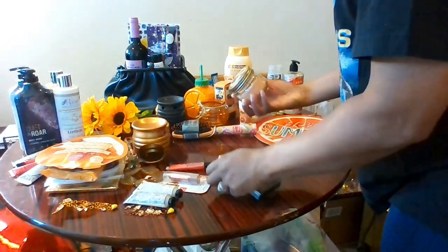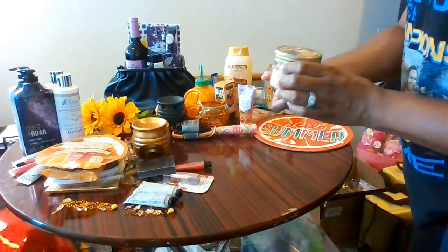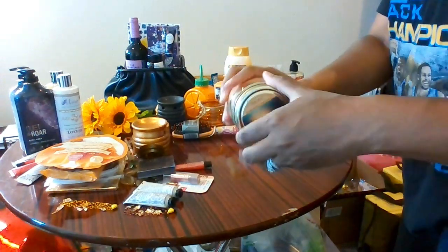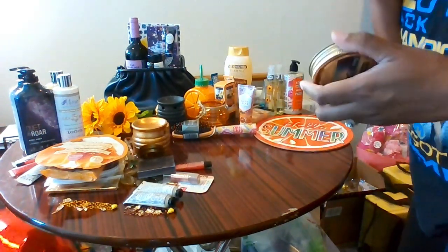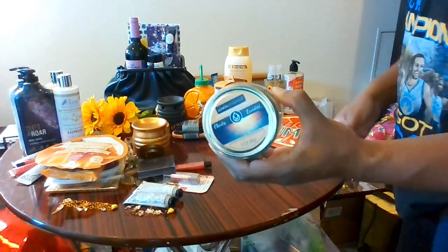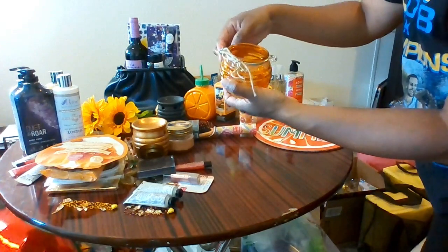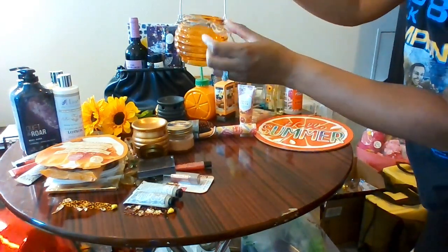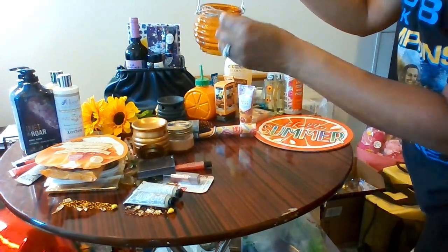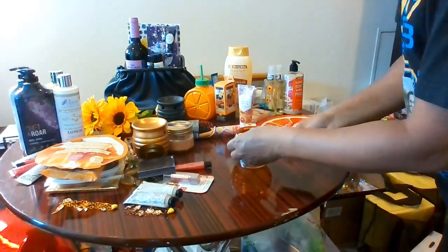Oh, and this is a candle I got too, you guys. This is Charity too. And it smells good. It smells really good. Okay, this is from Dollar Tree too. So they have a lot of cute sets. This one too, little lantern with a bumblebee. This is a bumblebee set. So that's cute. Let me fix this.